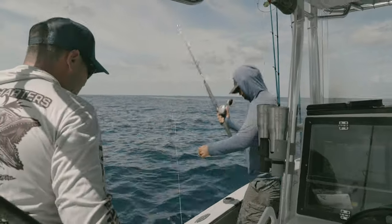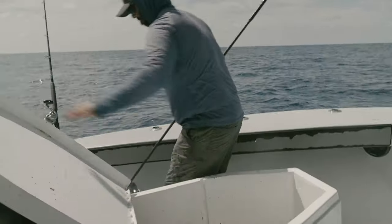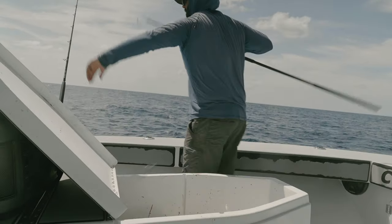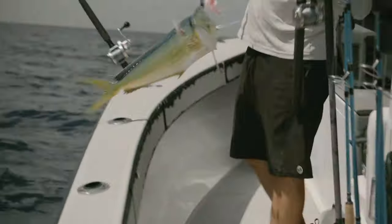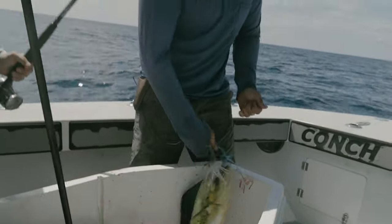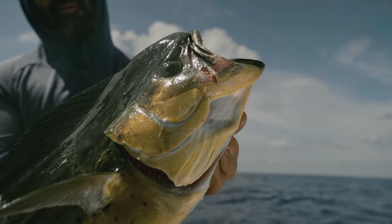Here, let's open the box and throw him in the box. You got him? Yeah, I got him. Nice fish. Look at that one. Boom. Dinner now, boys. Yes, sir, brother. Well done, dude. Beautiful.